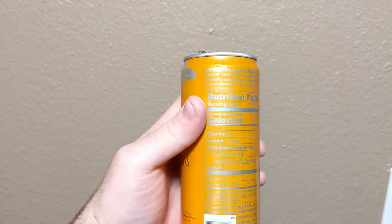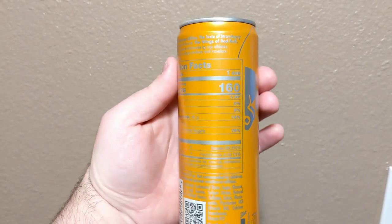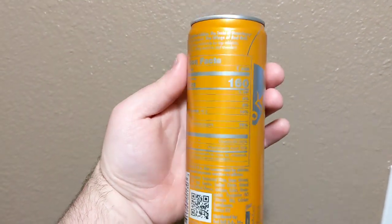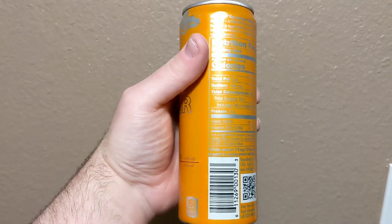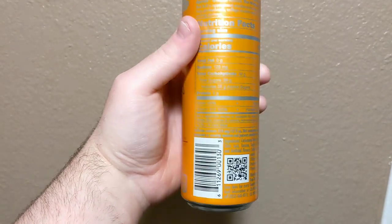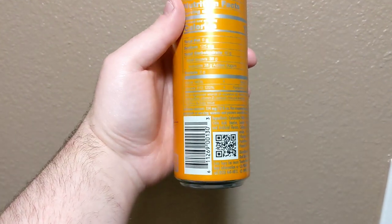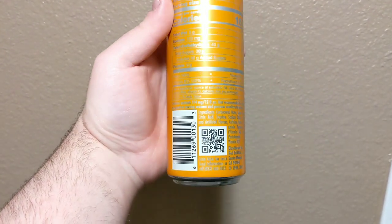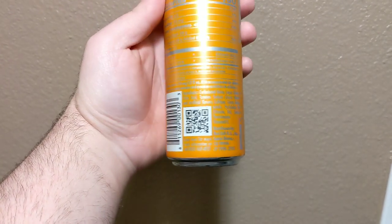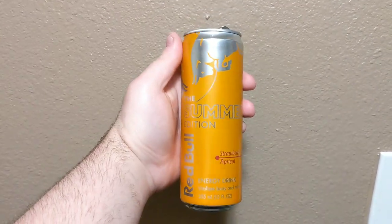The rest of the cans are pretty much the same, with all the same ingredients, but the nutrition facts are a little bit different because it's a bigger can. So it has more sugar, calories, and energy stuff. The rest of the ingredients, the distributor information. That's pretty much the entire can, so I'm going to finish my review for it.